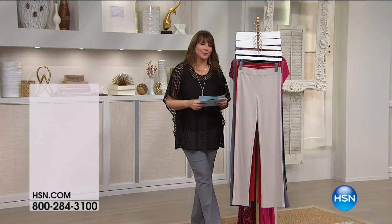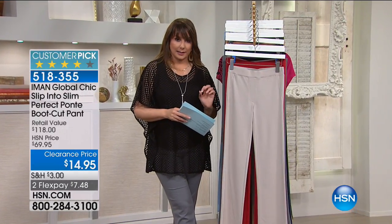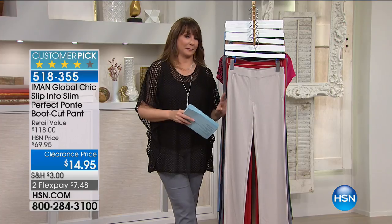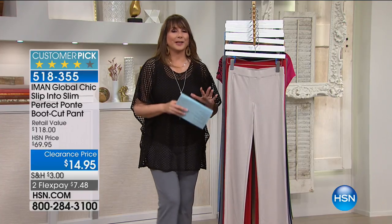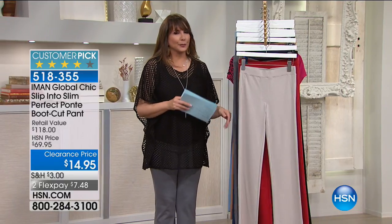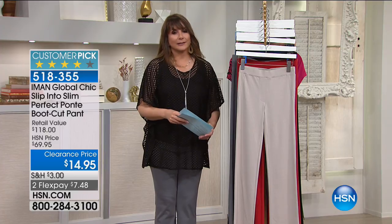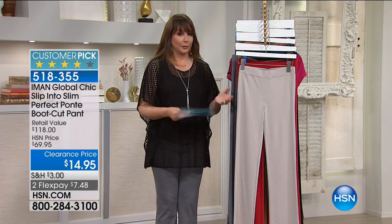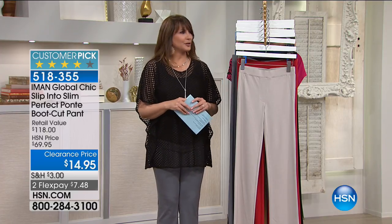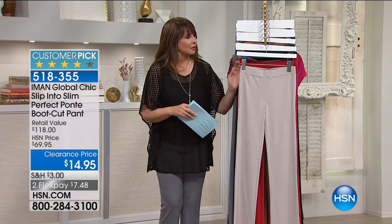Okay, on we go to the bootcut pants from Iman. These are collectibles. I would highly recommend that you get as many as you can because you'll be able to turn to them to wear with so many tops. They are super, super comfortable. I'm thrilled to be wearing them. And they're $14.95. But ask your girlfriends how much they think I paid for these pants. They're going to be saying $50, $60, $70.